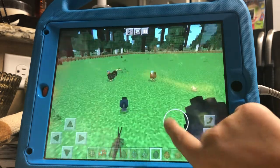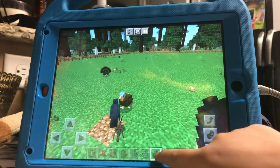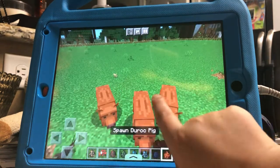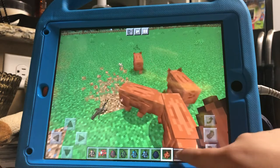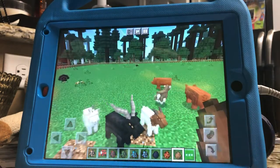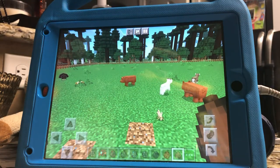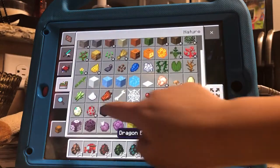So we're gonna add a crow. Crows are black birds. Duroc pig. The Duroc pig is brown. Goat. Goats can climb rocks, and they can even climb trees. How funny!